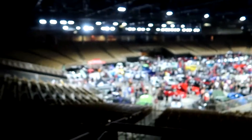Losers. So far, this event's been pretty sick. But the lines and them not taking cash is super whack. It was like $7 to park and then $23 each for tickets, so that was kind of lame. But I don't know, this view is pretty cool. I'll zoom in a little bit. Give you a little overview.